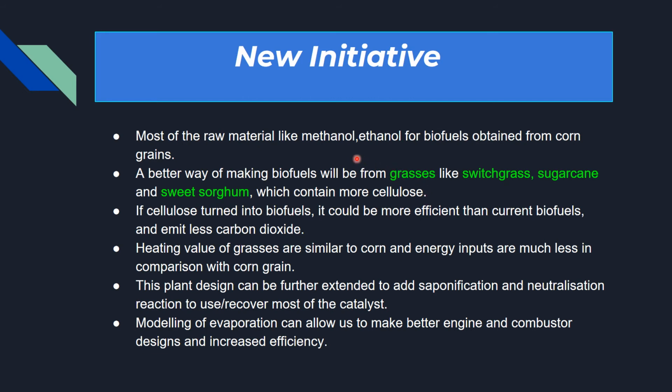In this project we took some new initiative, like the raw materials, methanol and ethanol for biofuels obtained from corn grains, so we can make better biofuels from switchgrass, sugarcane, sweet sorghum, and other things which contain more cellulose. If biofuels are the future, and since they are considered renewable sources, we should be more focused and dedicate ourselves to improving biofuels.